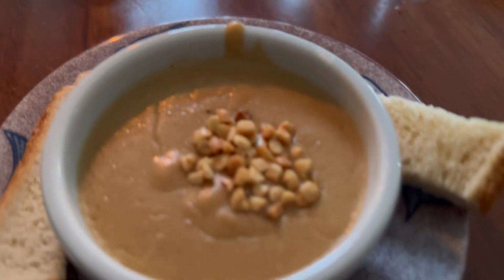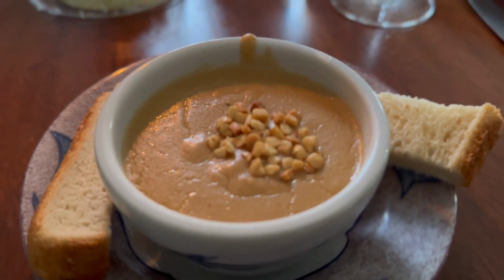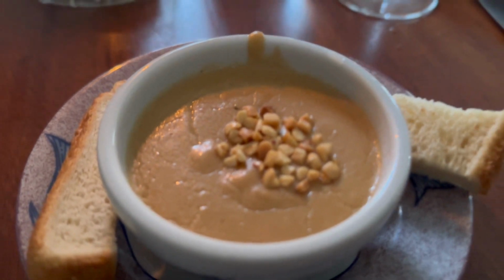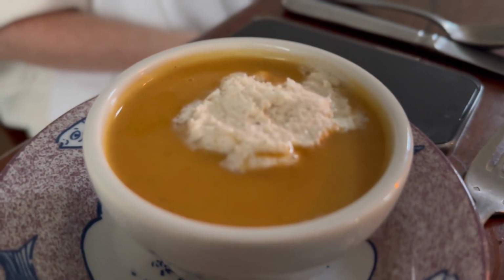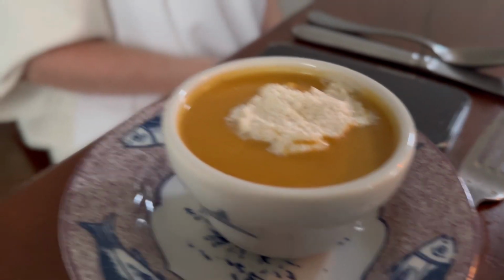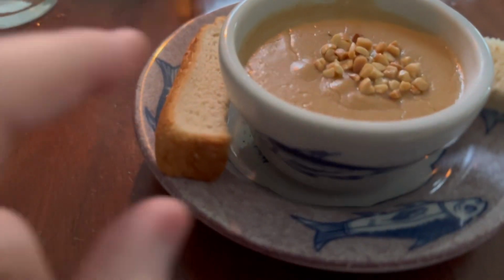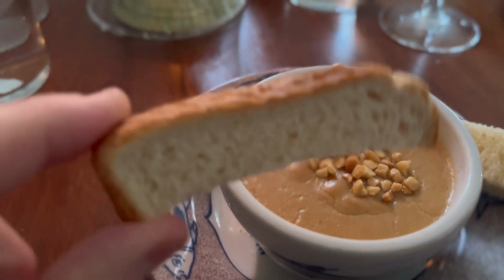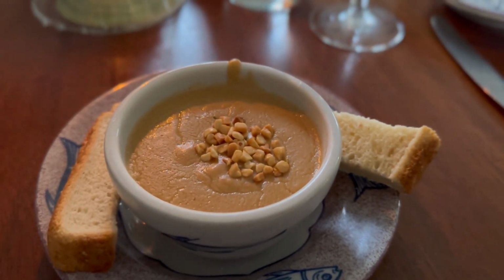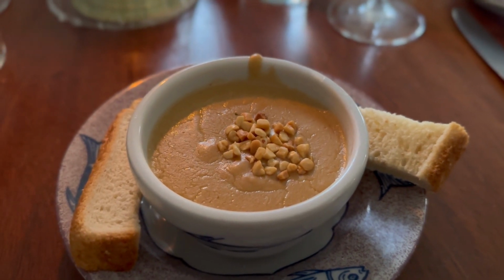All right, first on the block, our soup. And if you are in Virginia, you definitely want to try, especially at this place, the peanut soup. It's very popular. And Nicole went with the butternut squash soup. Looks fantastic. Both these are gluten-free, except they give you this stale bread, basically to resemble back in the old days. Let's dig in.